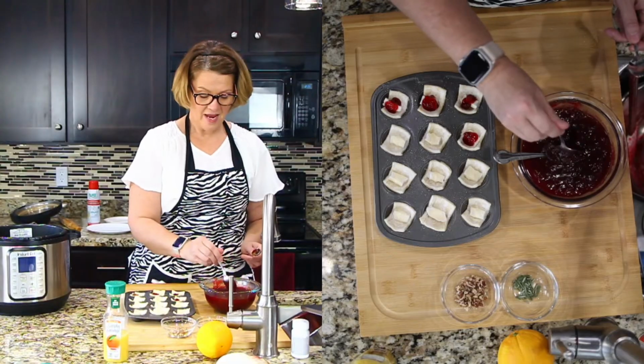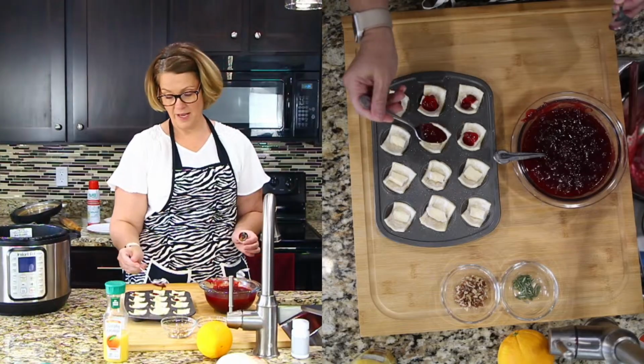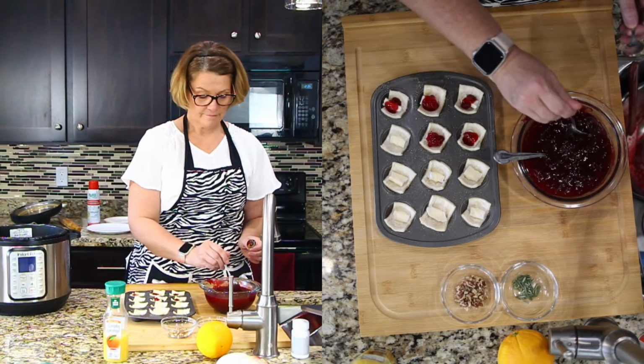By a show of hands or comments, how many have had cranberry brie bites with pecans on top? I'm curious.